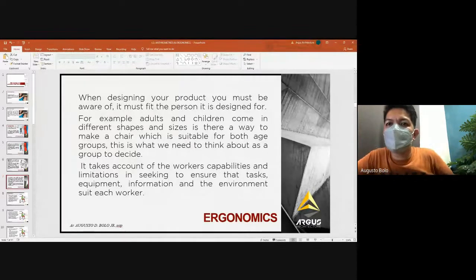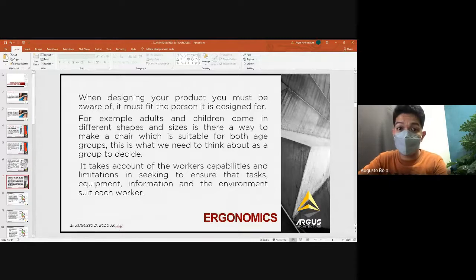It takes account of the worker's capability and limitations in seeking to ensure the task, equipment, information can suit each other. No problem, Nick. Noted po. You can catch up anytime.